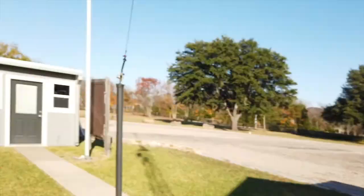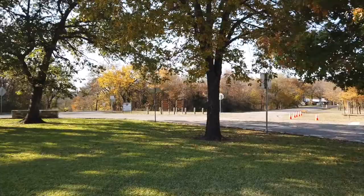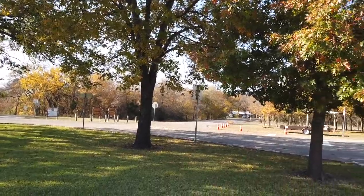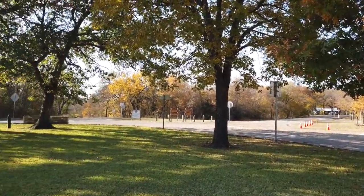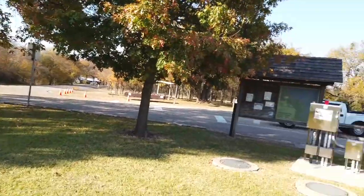Anyway, this is as much as I can see of this park here. Take a look. Yep, this is Eisenhower State Park. And I can't do a walkthrough or a ride through. That was what I was hoping to do, at least the minimum. All right, my first state park for the ride around Texas, and it's a bust.